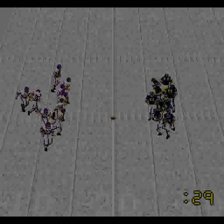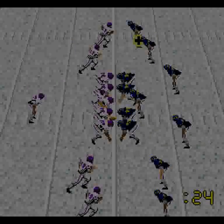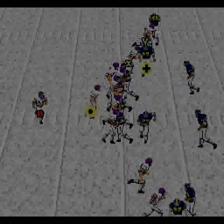First down, 10 yards to go. Red 52. Red 42. Cut, cut, cut. Back to pass. Interception.